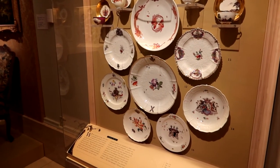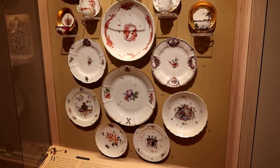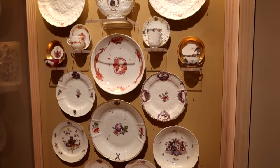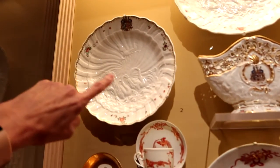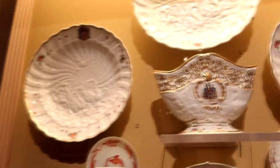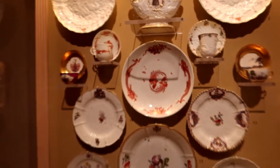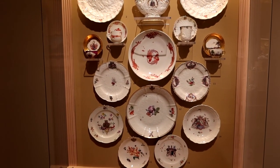I like some paintings, they're fun, but pottery and china and stuff like that, it's definitely more interesting to me. Thank you. Can you pick up the swans? So that's Mason porcelain.